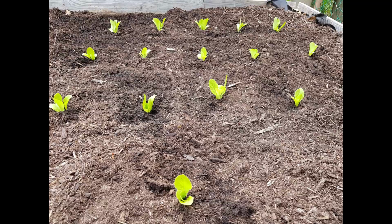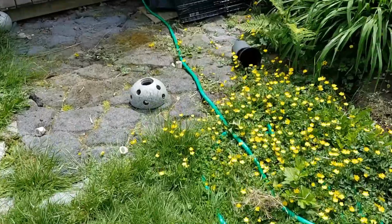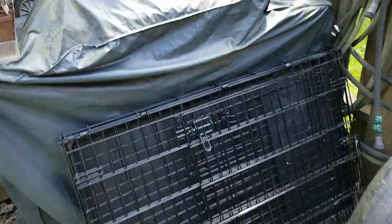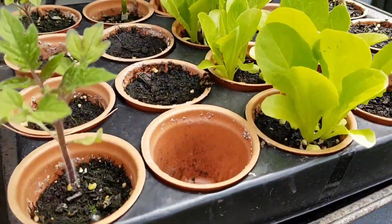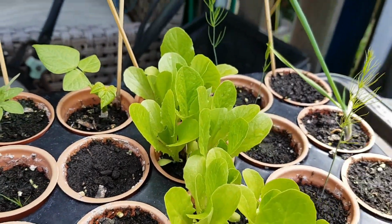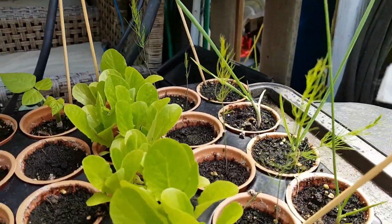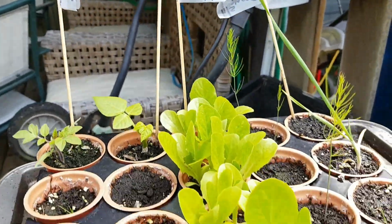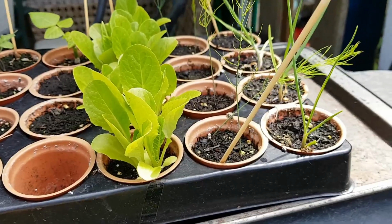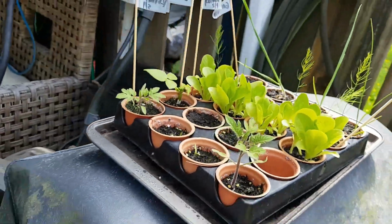So I have since transplanted a bunch of romaine lettuce seedlings that I had started, because none of my lettuces were coming up. So I started a bunch from seed, and then I transplanted them into the garden bed. These are the little romaine lettuce seedlings that will be going into that bed, that have since gone into that bed. Also, asparagus has sprouted here in the seedlings, which I'm so excited about.